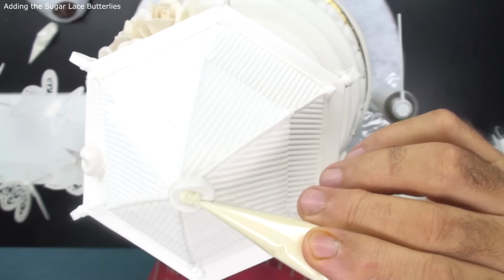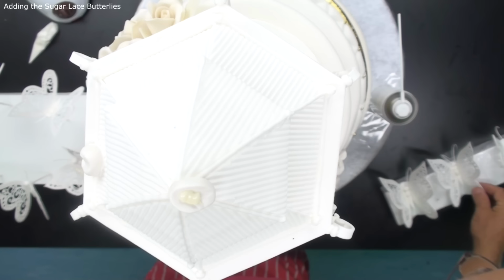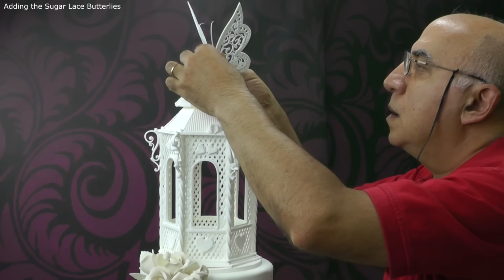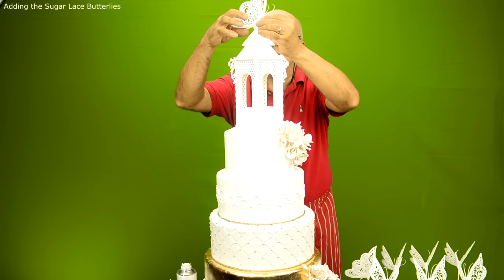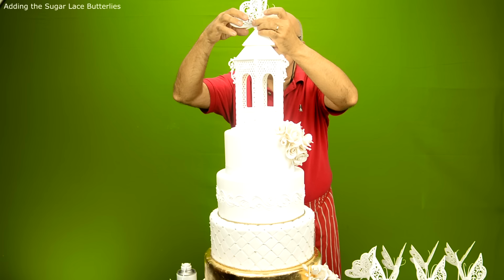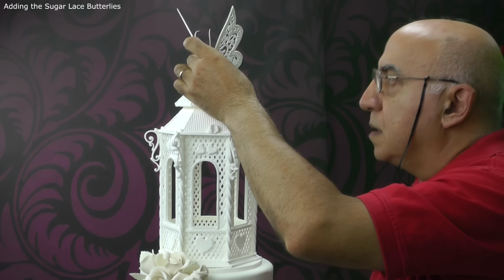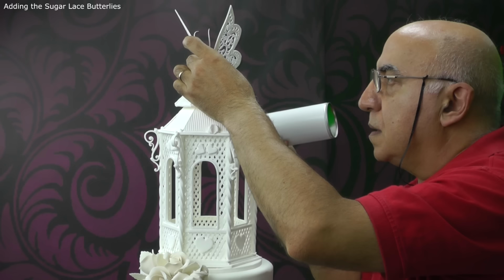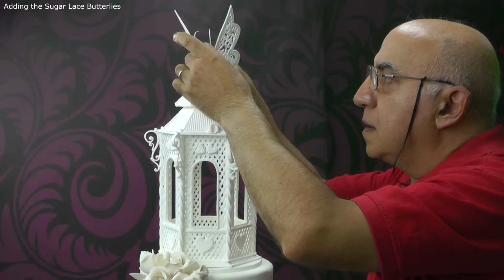All right. I like to take this one. Just grab from the strong corners, you don't touch any of these lace designs. Hold it like this. Not holding. I have to put a little bit more chocolate.